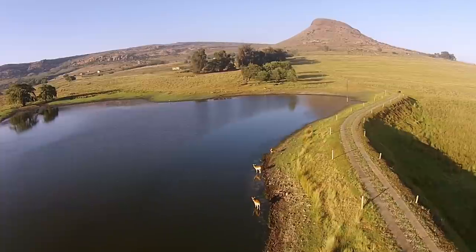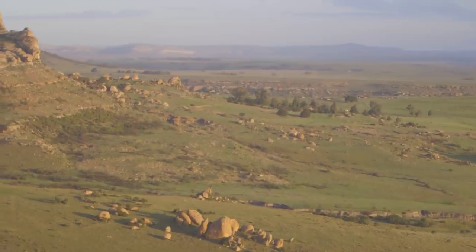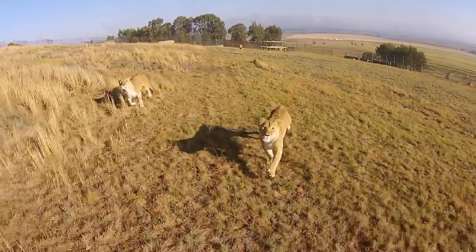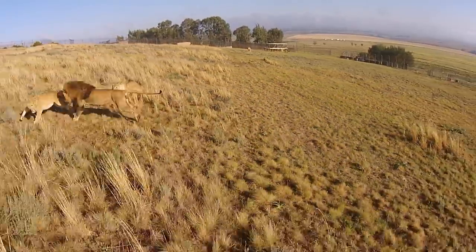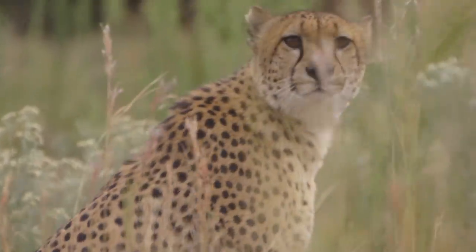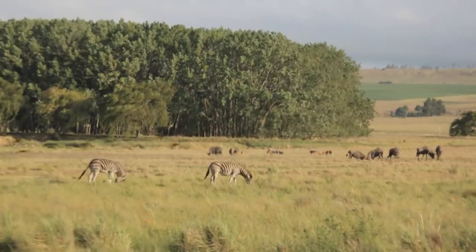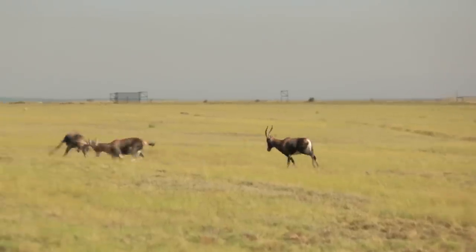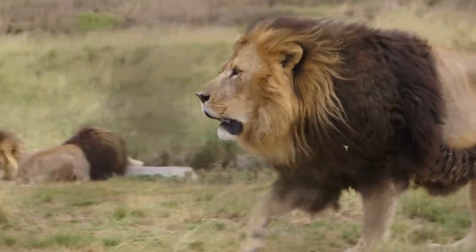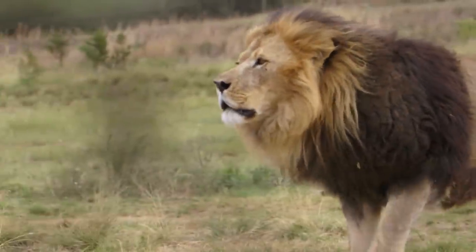This is the tiger's future home, Lions Rock, in the Free State, South Africa. Spread over 1,200 hectares, it's home to a variety of big cats, roaming game, and other African wildlife. It started with one group of rescued lions. A former safari park in Austria went bankrupt. There were 14 lions without any hope for the future, and Four Paws stepped in.